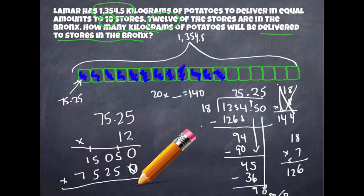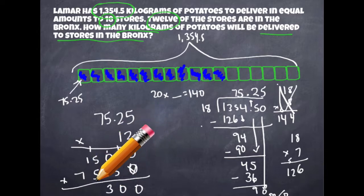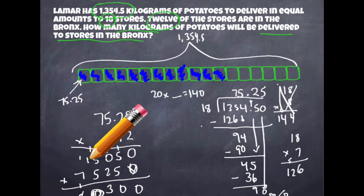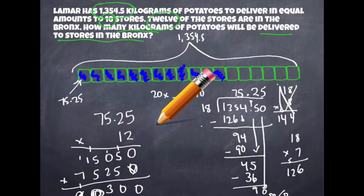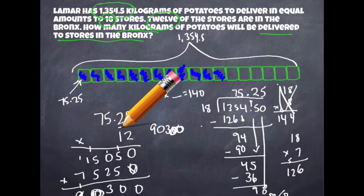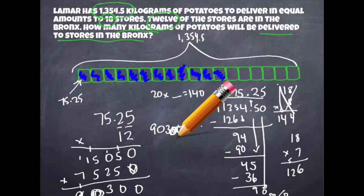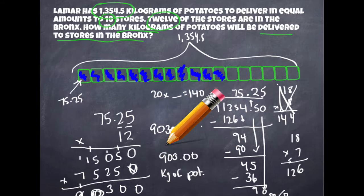Now I can add these guys up. 0, 10, 3, 10, 10. 7 and 1 is 8, plus 1 more is 9. So I know it kind of got crowded there at the end, but I'm left with this number, 9, 0, 3, 0, 0. I need to figure out where to put that decimal point. 2 ways that I could look at it. The easiest way is that I have 2 numbers after the decimal point here, so I need 2 numbers after the decimal point in my answer. So my answer would be 903.00 kilograms of potatoes will be delivered to the Bronx.